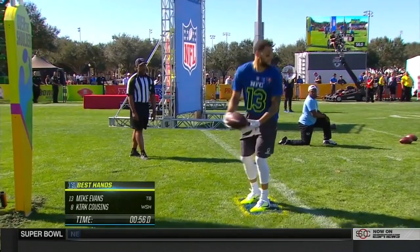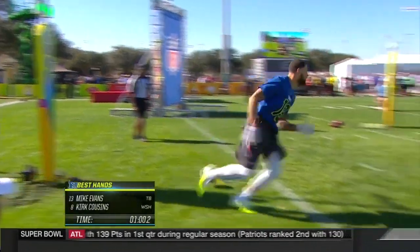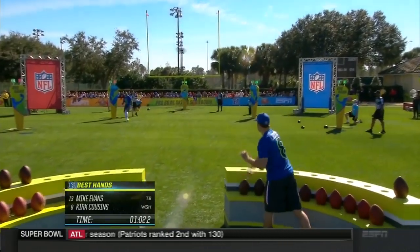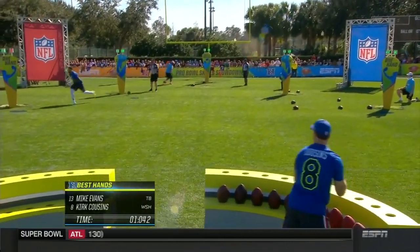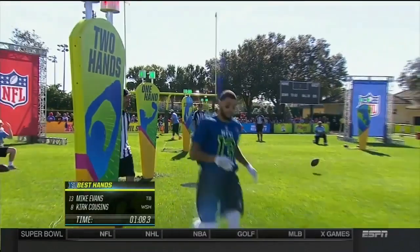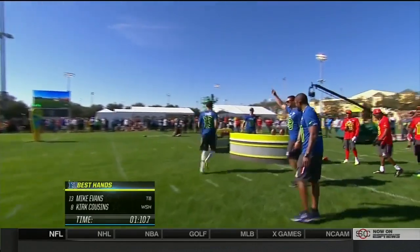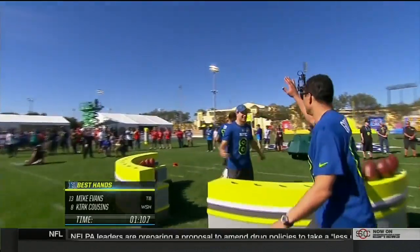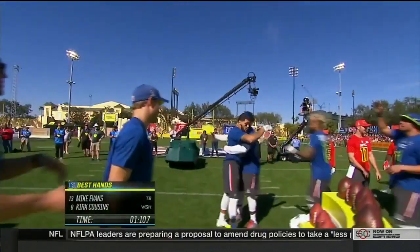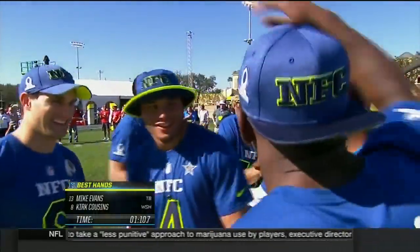Well, in the 2015 season, he led the league in drops with a dozen. He cut that number down to 5 this year. Used to let drops bother him and carry through the game. Kirk Cousins' coach did a much better job of moving on this year. And he's the first to compete. 1 minute, 10.7 seconds for Mike Evans of the Tampa Bay Bucs.